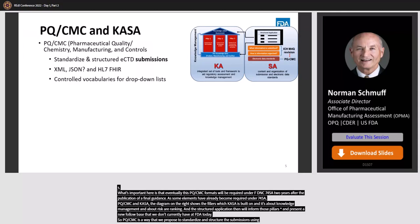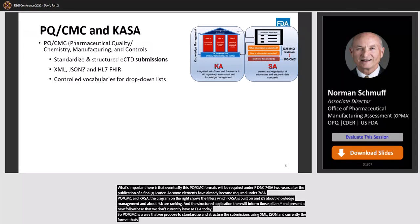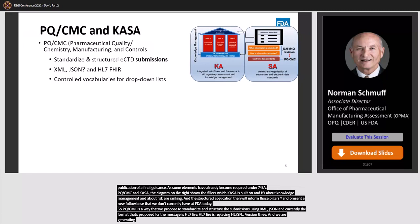and currently the format that's proposed for the message is HL7 FHIR. HL7 FHIR is replacing HL7 SPL version 3. And we are generating controlled vocabularies and definitions that would populate drop-down lists that would be used in putting together the application.